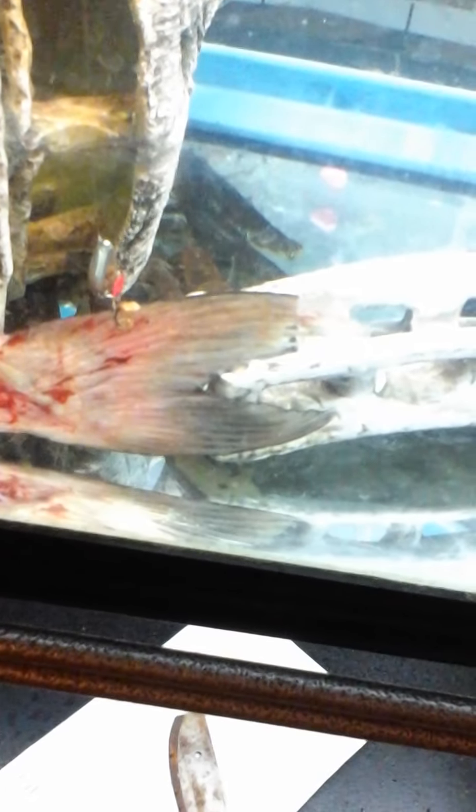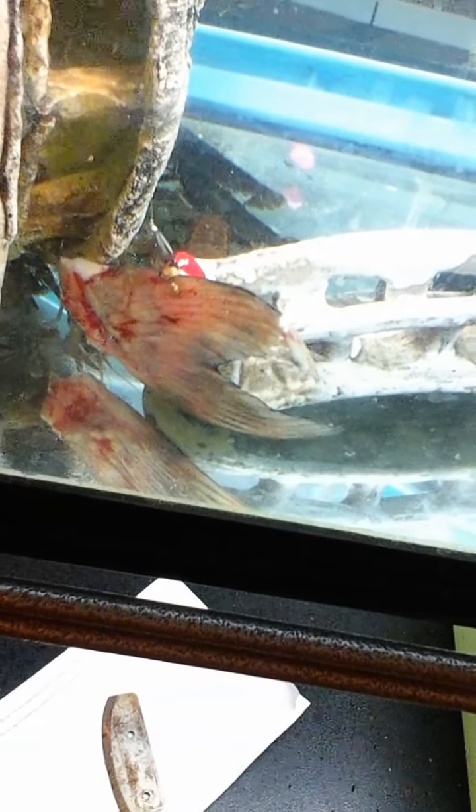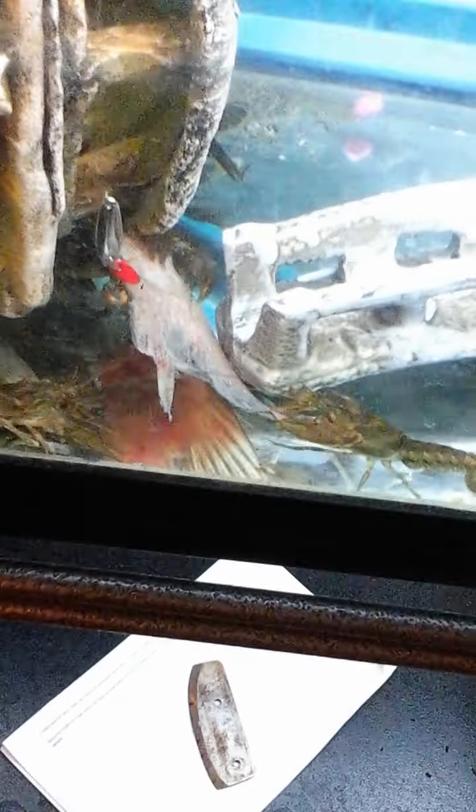That one in the back there found it. Oh, he's got it. They should start to swarm after they figure out what's going on. Oh yeah, they're figuring it out. Coming from all directions here, from the corner of the tank too. It's like a migration. Oh, there he goes. That happened a lot quicker than I thought, actually.